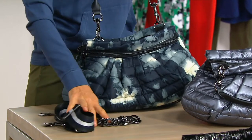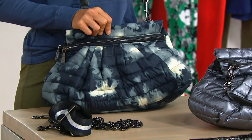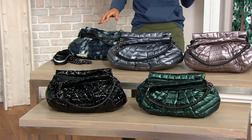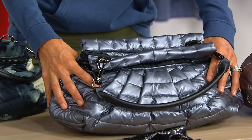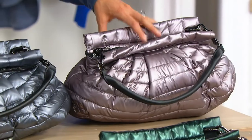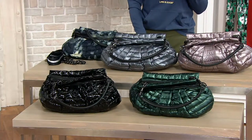Let me take you through the color choices real quick. This one right here is called navy tie-dye, and it's a really dark navy. So if you wanted to pass it off as a black, you almost could. That's your navy tie-dye. This is all soft down on the inside. Wait till you feel it. It feels really, really great. This one is the pearl, I would say gray, pearl latte, pearled emerald down below, and then the black patent is the one that you see right next to that.